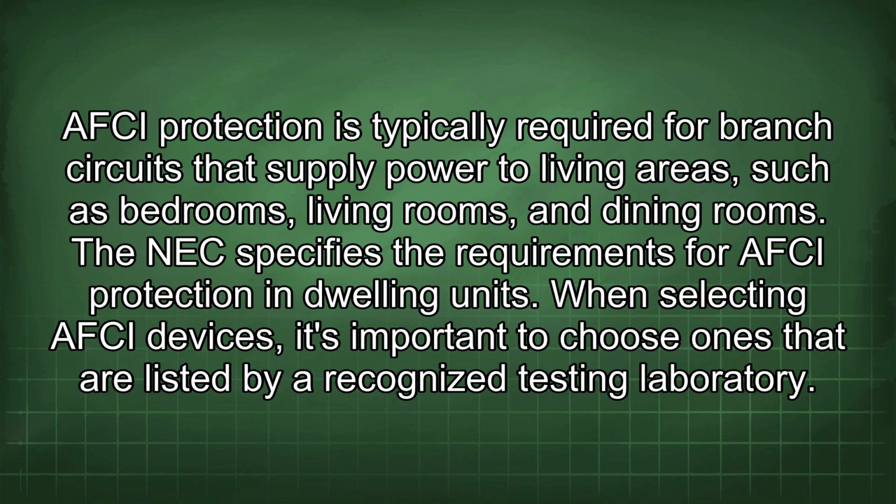When an arc fault is detected, the AFCI will trip, cutting off power to the circuit and preventing a fire. AFCI protection is typically required for branch circuits that supply power to living areas such as bedrooms, living rooms, and dining rooms. The NEC specifies the requirements for AFCI protection in dwelling units.